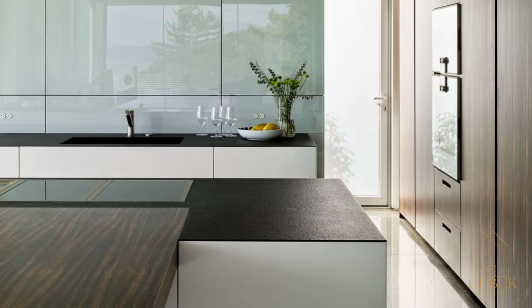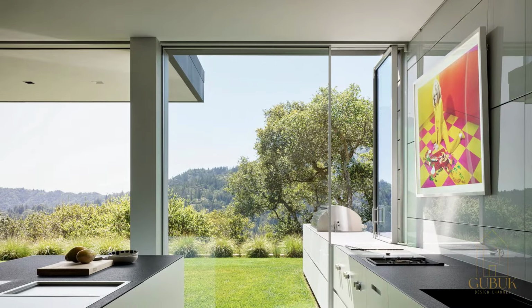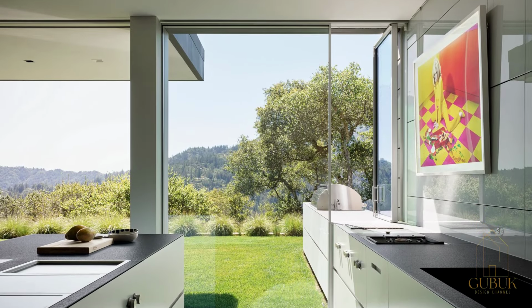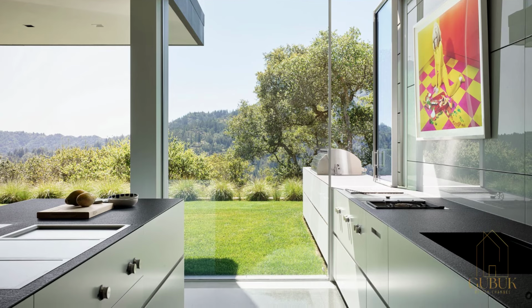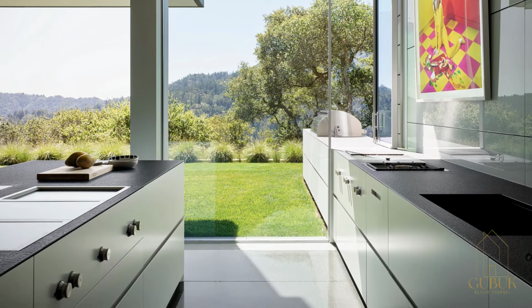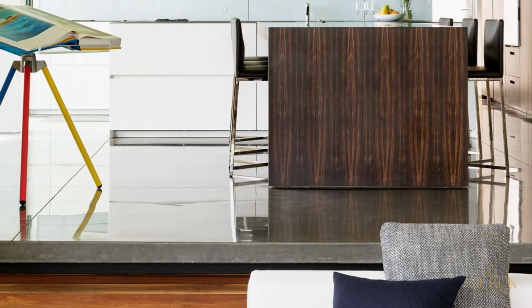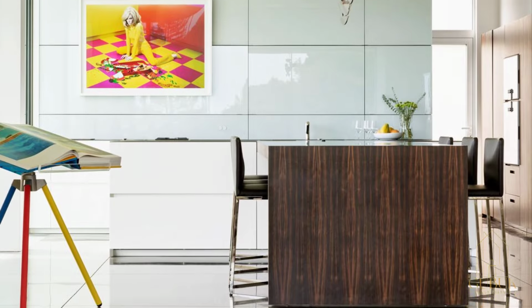Materials were carefully selected to strike a balance between a precise modernist language and the woodsy pastoral sensibility of this Northern California site. The volumes are clad in a terracotta rain screen with rain zinc fascias. Custom aluminum doors and windows have extremely minimal sight lines.